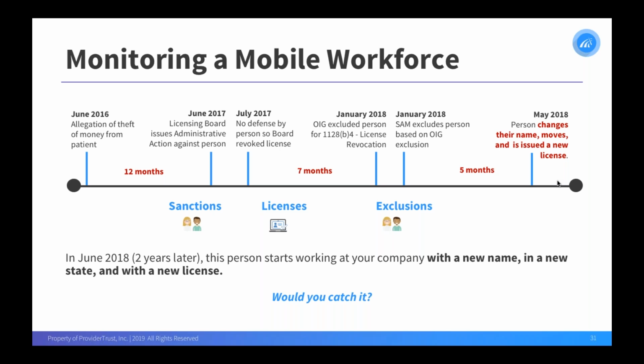And in June of 2017, the license board officially issued an administrative action against the individual, which would be the first piece of public information available. And it came in the form of a disciplinary action or a sanction. And a sanction is not to be confused with an exclusion in this scenario. This, I think, was released in a meeting minute of the board meeting that had happened in June.